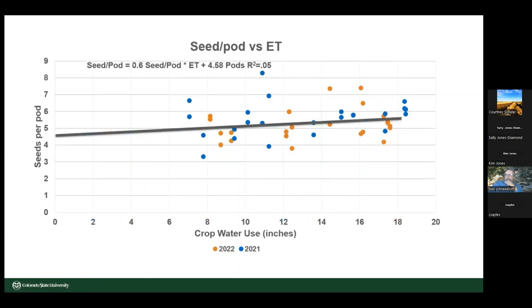Seeds per pod, this was an interesting one. It did not meet my expectations. I thought with more water, we would see more seeds per pod. Basically, dry land to full irrigation, same number of seeds per pod, roughly about 5.5 seeds per pod on average. Added water did not increase the number of seeds per pod.